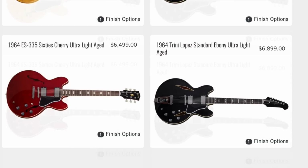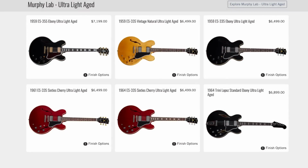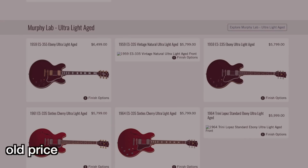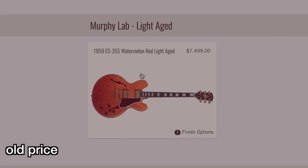$900 premium. Yep, those things definitely got more expensive. How about this one? I know I said I wasn't going to, but yeah, a lot of these are up about $800 or so. There must be a lot of work that goes into light aging those. But oh man, I'm gonna be sad. I wanted to review one of these.